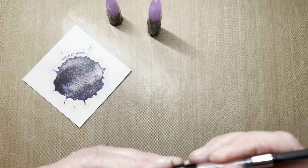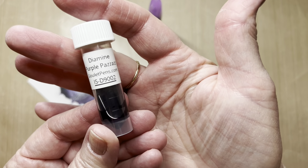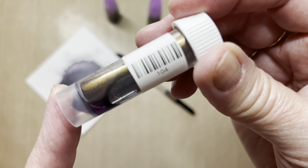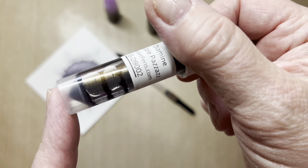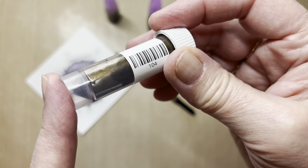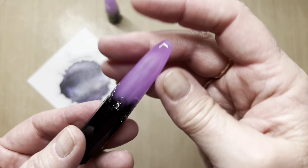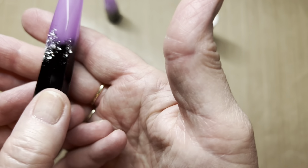And I'm going to be inking that with my sample of the Diamine Purple Pazzazz today. Because, oh, do you see that? You can see that shimmer. It's the reason I ordered it, because it has the shimmer. But one thing I noticed is that the shimmer is actually gold, and the shimmer in the pen is silver. So that's why I ordered a sample. I want to try it out and see how that's working for me.